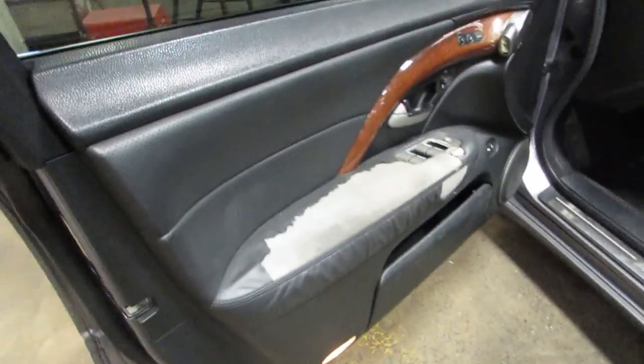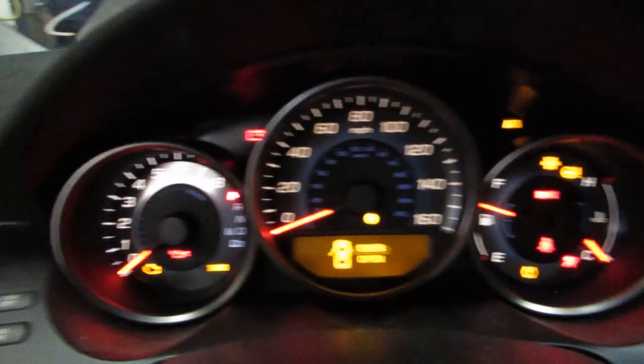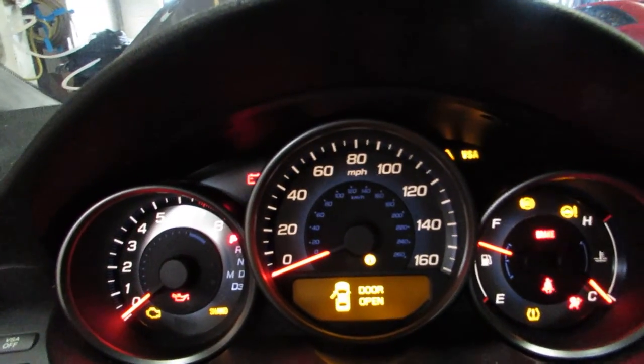Let me show you the interior here. It is a black leather interior. It's not in the greatest shape, but there's still some good parts in here. The seats there. You got a nice display screen. Nice speedo cluster.